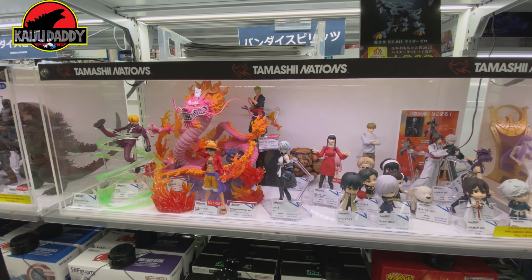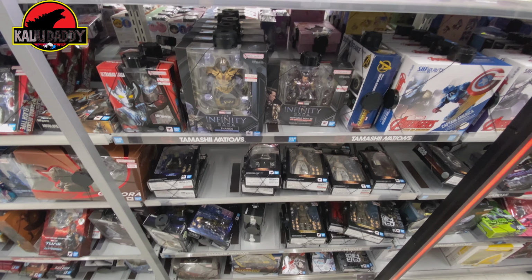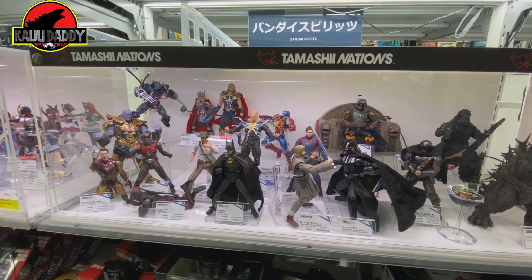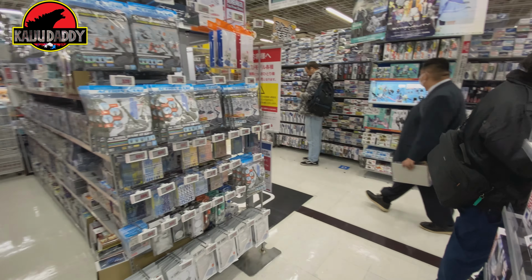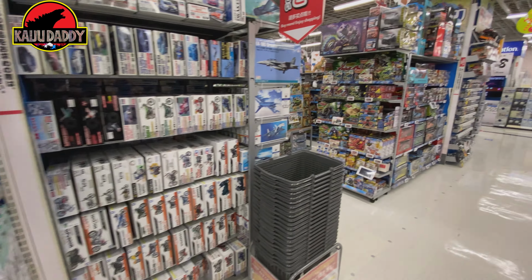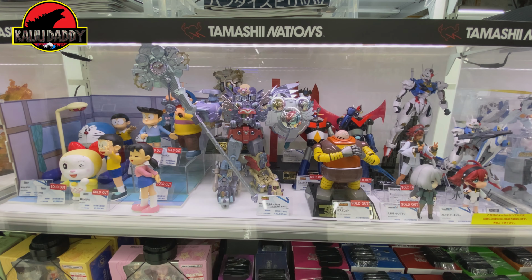So this little area here is where the Tamashii Nation stuff is, the Bandai stuff. There is the Figuarts, Star Wars and Marvel and whatnot. There is the long sold out Godzilla -1. As I said earlier, I got the flu right at Thanksgiving. The figure came out at the same time. I was sick. I couldn't go out. I couldn't get it. And I still don't have it because it's sold out everywhere. And I refuse to pay double what they're charging now. I mean, it was literally sold out everywhere in a week. Everywhere. So I never got it.